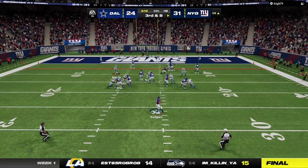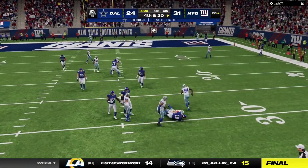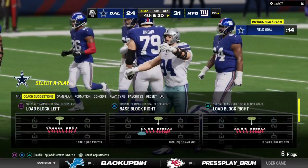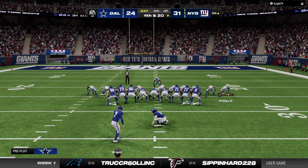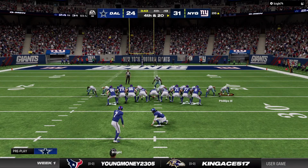Throwing is Rodgers on 3rd down. Under pressure, and he'll go down back at the 26-yard line. Finally hauled down for the first time this game. Multiple defenders in there to drop him. Right on for the field goal. A 43-yard attempt.